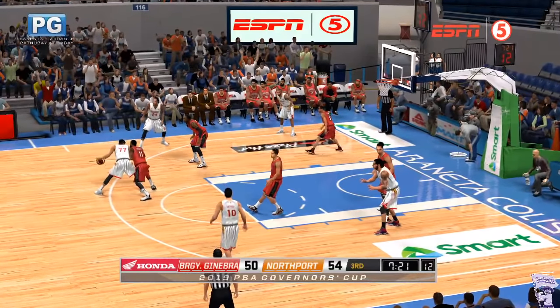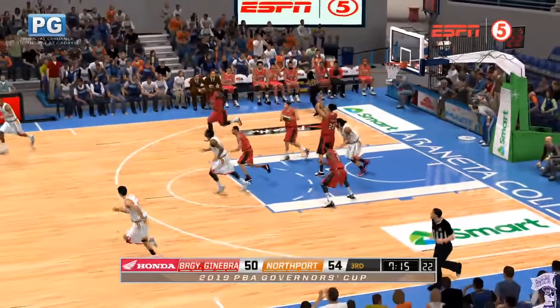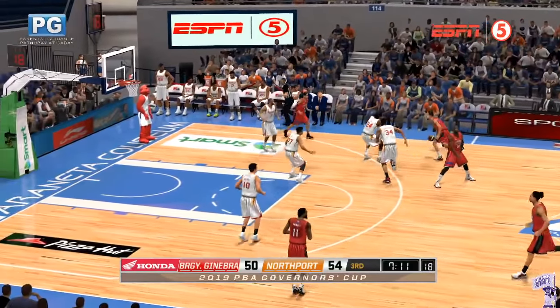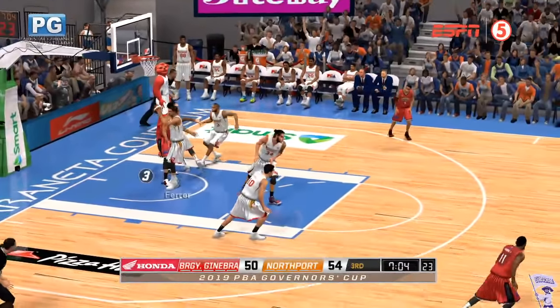Number 77, defended by Stanley. Number 3. Trying to answer back, but that 3 is off the mark. Gone 2 of 3 when they ventured outside the arc in the third quarter. And Thompson kicks to Lewis. To the paint, Aguilar. Inside Lehner. No good.